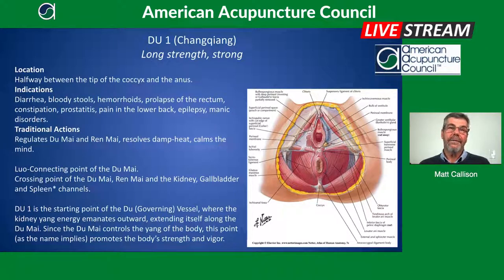It's also the crossing point, of course, of Dumai with Renmai. So it helps to regulate the yin, the master of the yin and the master of the yang. There's a crossing point for the kidney, which makes sense because the kidney is part of that pelvic floor, influential on the pelvic floor. It's also a crossing point of the gallbladder, which I found really interesting.